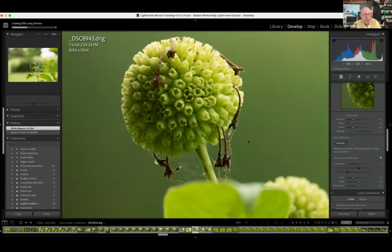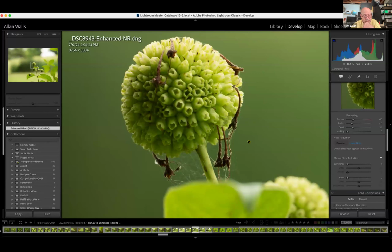Now, you know that if you use just the denoise in Photo AI, but if you then open up the details panel for the tool, you'll notice that it's actually sharpening as well. The denoise AI tool does apply sharpening.